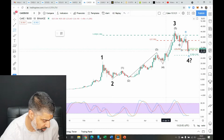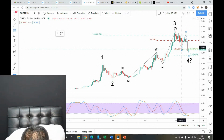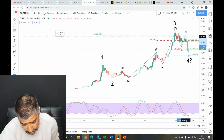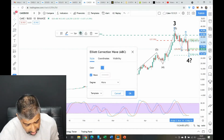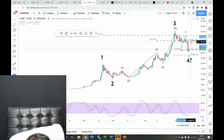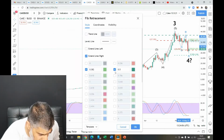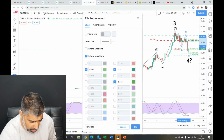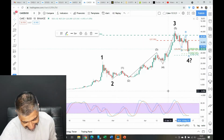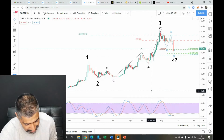There's one last confirmation which I like to use, which is super powerful. The most important is the retracement. Second most powerful is the alternate price projection, which we just did. And then the third, more of a confirmation, is the 1.618 to the 1.712. Oh, look at that. This is textbook. Oh, wow. Look at this. It's beautiful.